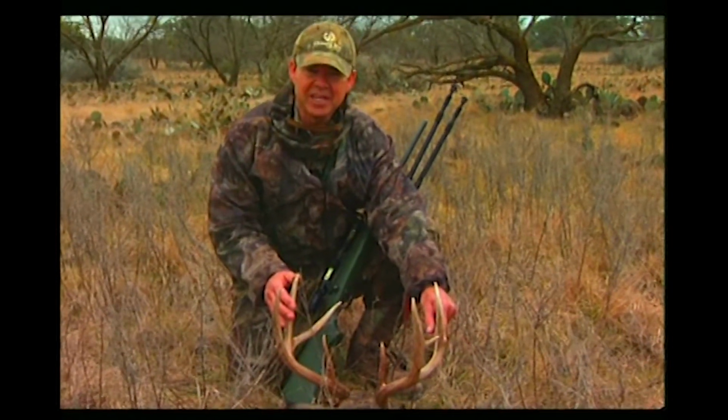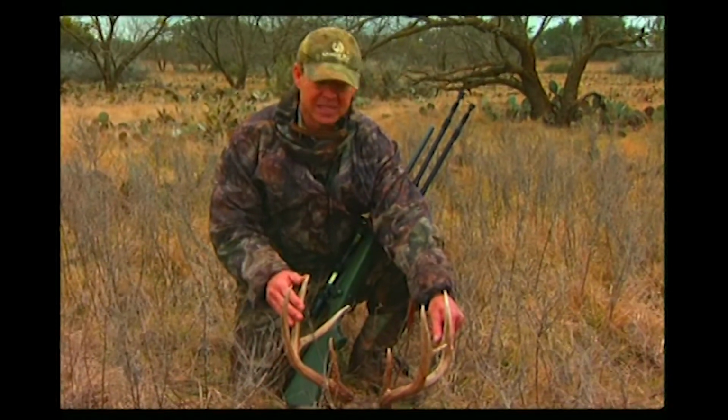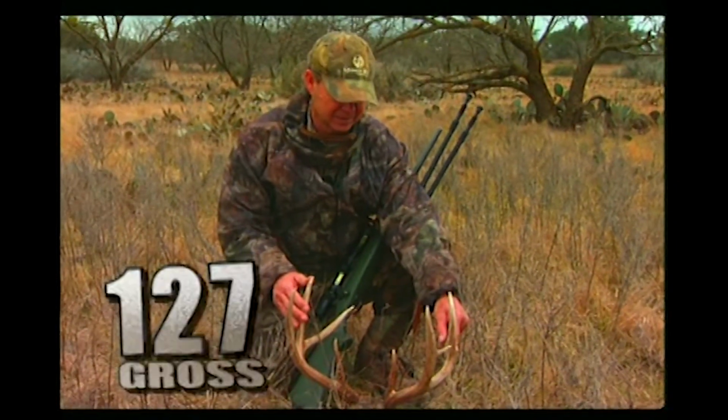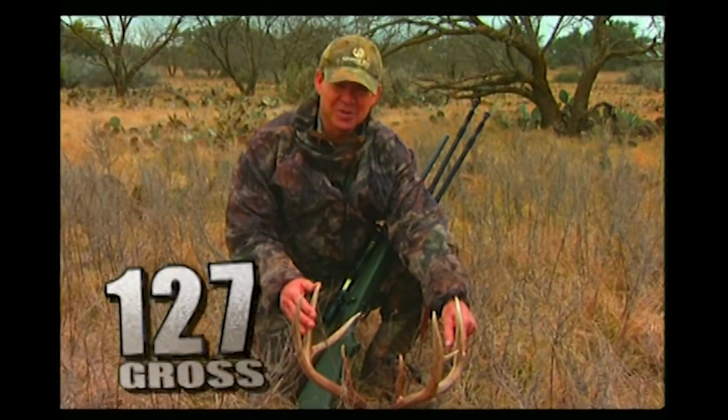Showing a little bit of aggression, he just quartered from us, gave us a broadside shot. We waited till he got between some trees where we had an opening, and it sure was a lot of fun.